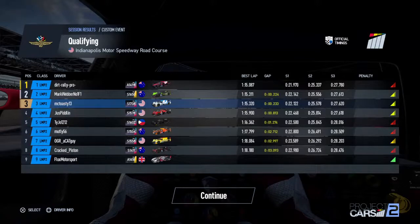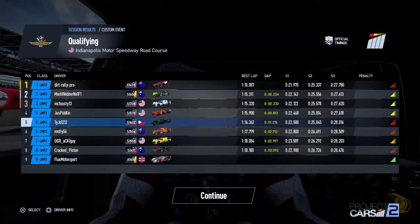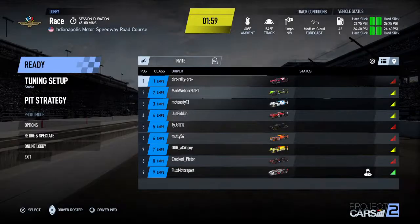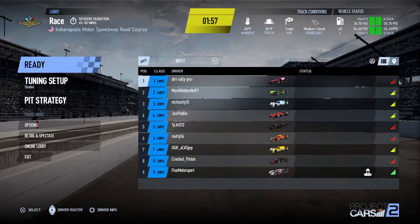McToastie, last week's winner at Long Beach, will start third in the Storp Hill prototype. Just piddling, your points leader, falls back to fourth towards the end of qualifying. Little bit of a gap forming as Ty Joe is back in fifth in the all-black prototype. Muttley will be back in sixth place as he got by Cat Guy, who will start seventh, and Cracked Piston, the eighth and final car in the field here for round 4 of the Flux Sports Car Championships Season 5 at the Indianapolis Motor Speedway.